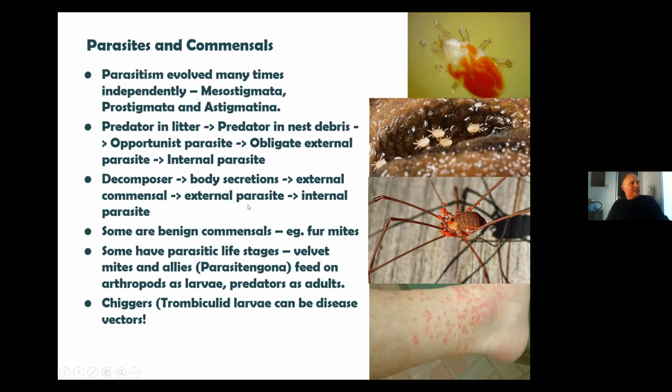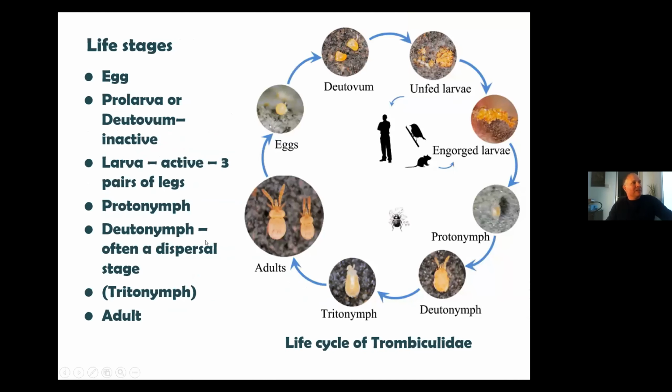But what these trombiculid do nicely is that you can use them to illustrate the mite life cycles. All mites lay eggs pretty much, even though some of them don't actually get laid. I'll explain that later. But when these eggs hatch, they hatch into effectively another egg. That deutovum is sometimes called a prolarva. It's another quiescent stage. So effectively, it's an egg that hatches into another egg that doesn't really move.